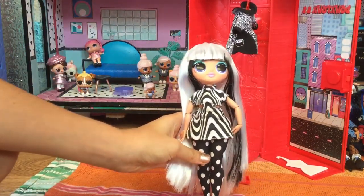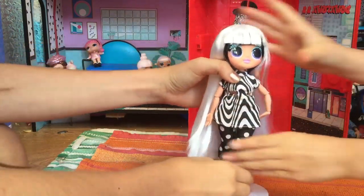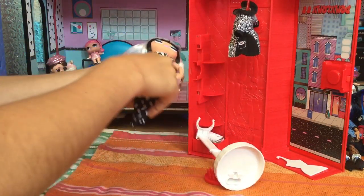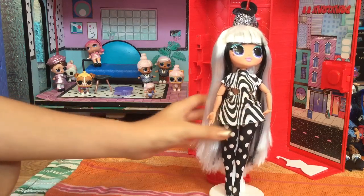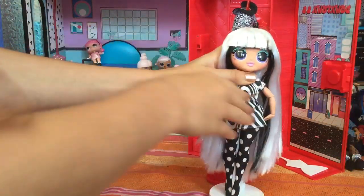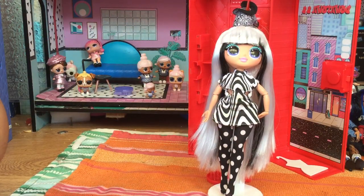She's one of my favorite OMG dolls. She's actually the most recent doll that I've gotten. We actually got her when the Blacklight series was out. And we just went to Target a long time ago. Like way before COVID, and we got this doll, and Phoebe got Speedster, and it was so fun. Yeah, we're always on the hunt for them.